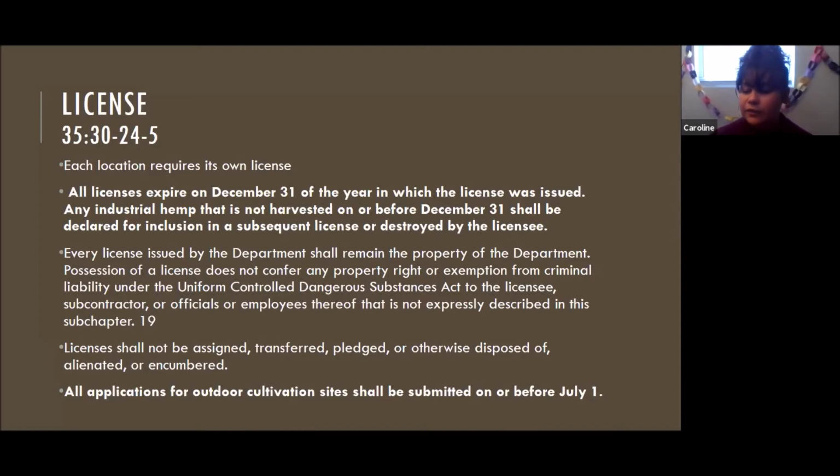You cannot transfer your own license to somebody else. So, you know, if you get approved for the license at this specific location, you are only approved to grow at that specific location, period. There is no option to move it. You will have to pay for a new license if you have another facility that you wanted to move to.